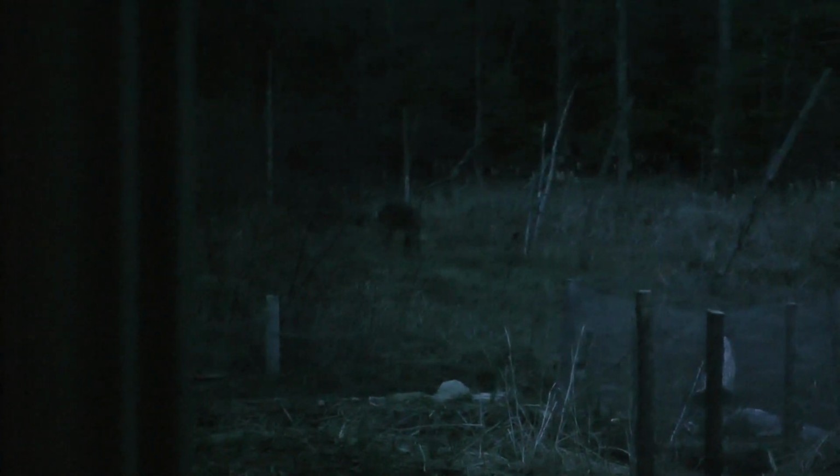Is a deer. Definitely has to know I'm here because I made enough noise. There's grasses growing over there.